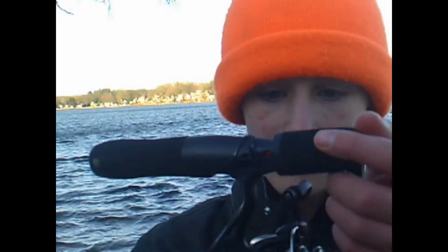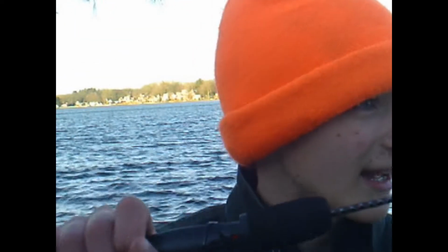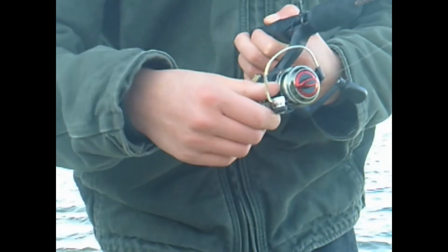I think I'm going to do quite a few of my net challenges in the future with this little thing, because it's so much fun to fight these little fish on them. I'm going to be doing quite a bit of ice fishing challenges. I definitely recommend it if you want to try it at home, because it is really, really fun to fight these little things on it. It can be a pain to cast and stuff, and it's light line, but sure is fun to fight fish.